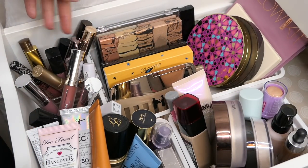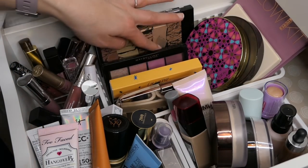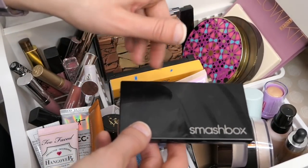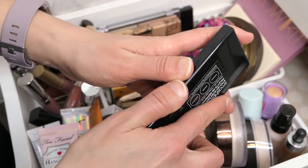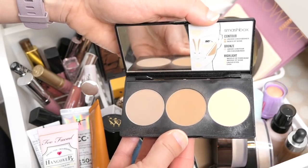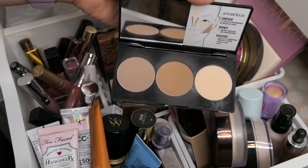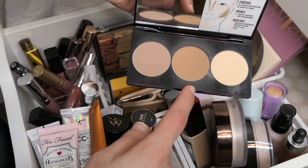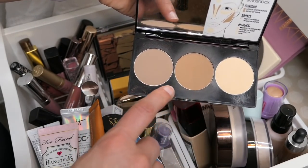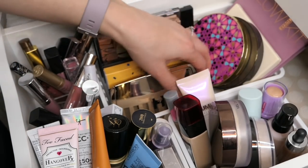As far as in here, what I would recommend that I have not talked to you guys about, I don't think I mentioned this in the video. This is Smashbox Step by Step Contour Palette. If you're looking for... You okay, Morty? If you're looking for a very simple, easy, not too expensive contour palette that doesn't have too many options, if these fall into what works for your skin tone, I would recommend these. I love all the colors and they all work for me and they're good quality. That would be one easy recommendation.